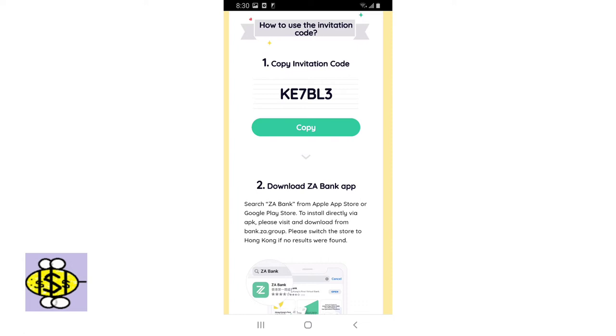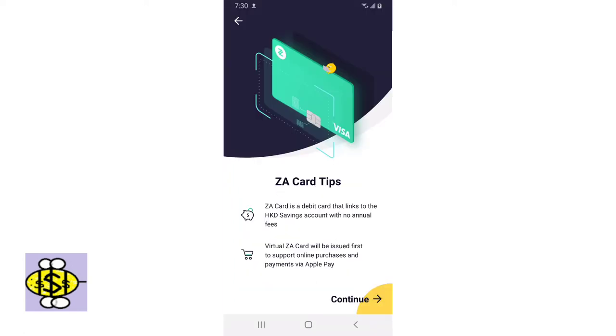Another good news is that ZA Bank offers ZA Card now. ZA Card is a debit card that links to the HK Dollar Savings account with no annual fees. Virtual ZA Card will be issued first to support online purchases and payments through Apple Pay. I've gotten my card and it's cool. You wanna get yours? Here's the step.